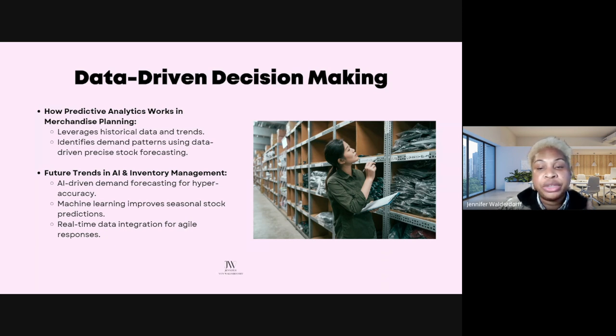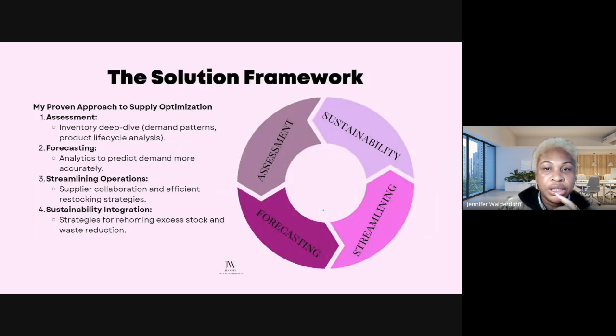So you could say that predictive analytics helps merchandise planning to be more proactive rather than reactive. But one alone cannot do the plethora of things that we have just discussed. So how can a business gain clarity on implementing measures to manage their inventory? This is the 4-step framework that I use. It encourages every part of the supply chain to work smarter, not necessarily harder.